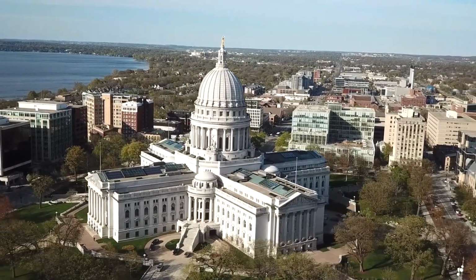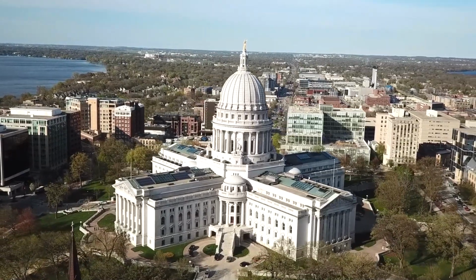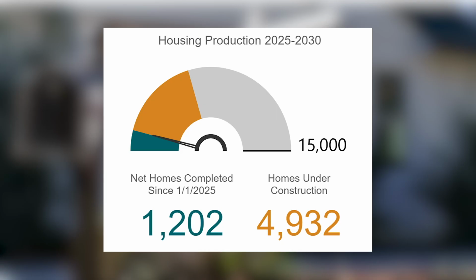Let's look at the official development project plans. This is the latest update I could get, from July 31st. The city plans to build at least 15,000 new housing units by 2030 to meet local demand. That means they need to build at least 3,000 units per year. But now, more than halfway through the year, they've only completed about 1,200.